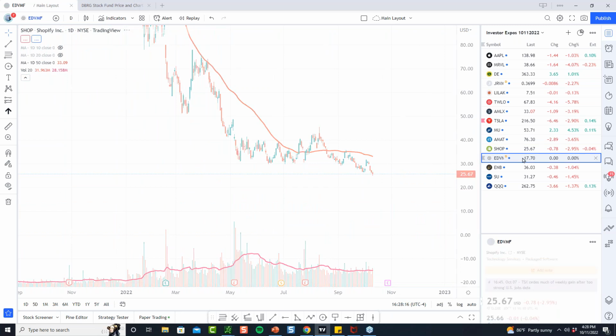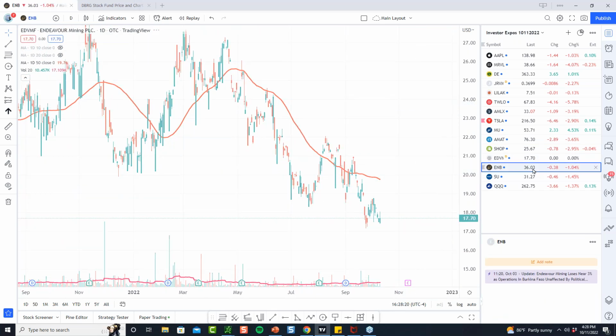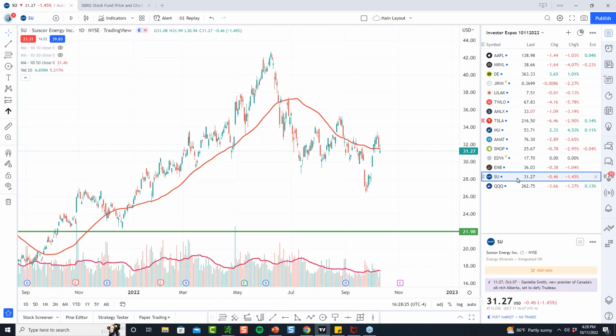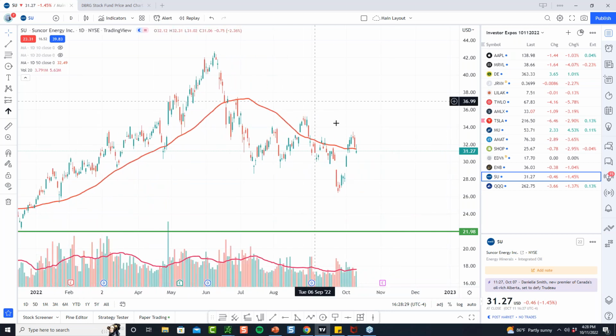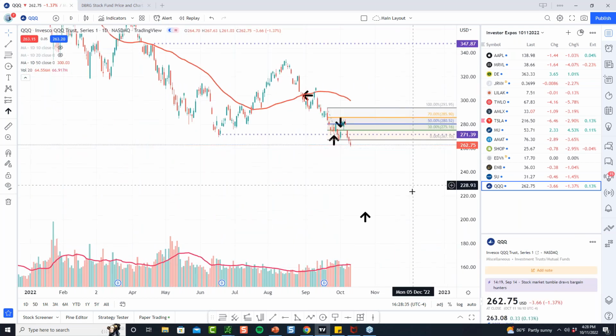Right? So this is what I said earlier. You see what I see, what you see. There's no subjectivity to math. It is the math of the market. Suncor flipped up, came back down. Okay, I'm gonna show you that sideways, but ultimately we're below the 50-day again. NASDAQ's downtrend. Okay, here's the NASDAQ.